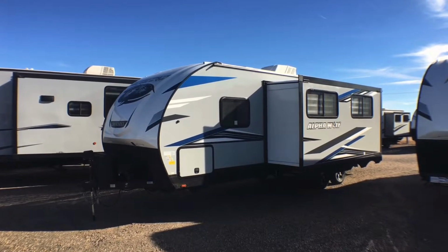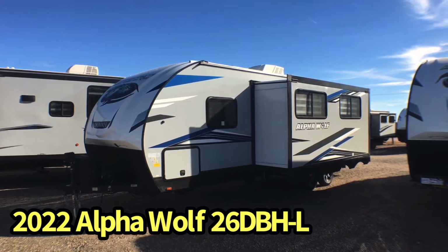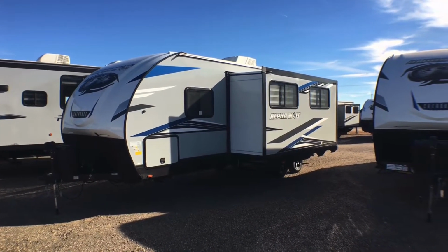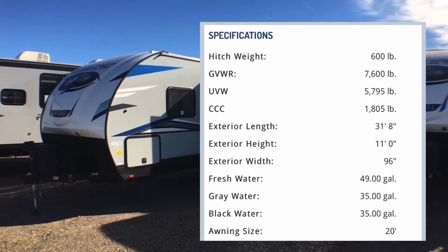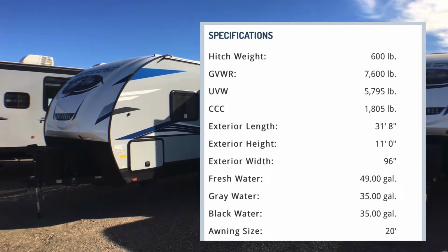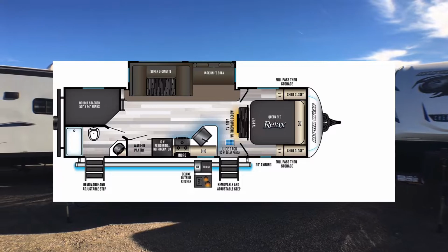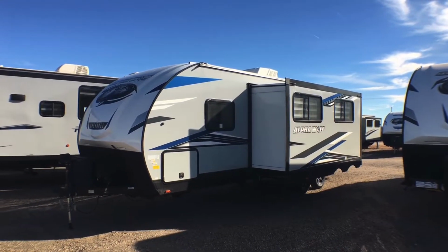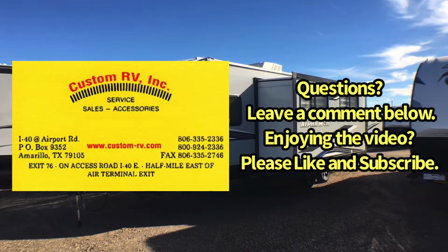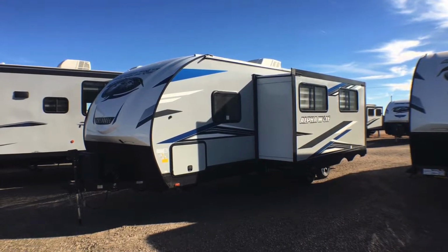Show you. This is the 6,200-pound 2022 Alpha Wolf by Forest River, model 26DBH. This is by far one of the top-selling floor plans in the Alpha Wolf line, and I think the big reason is it's the right length, the right weight for most people, and it can still sleep 8 people comfortably. We're going to do an interior and exterior walk-around video tour and talk about some of the cool features on this family-oriented unit. Let's go ahead and jump on to the inside, and we'll start with the slide-out closed.